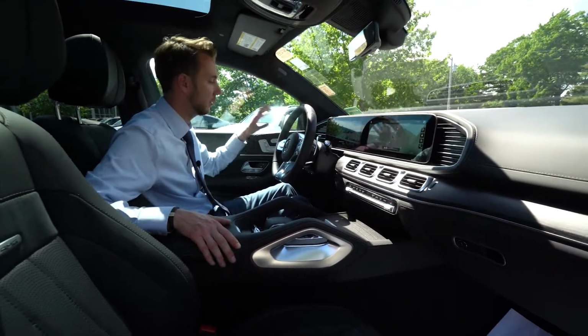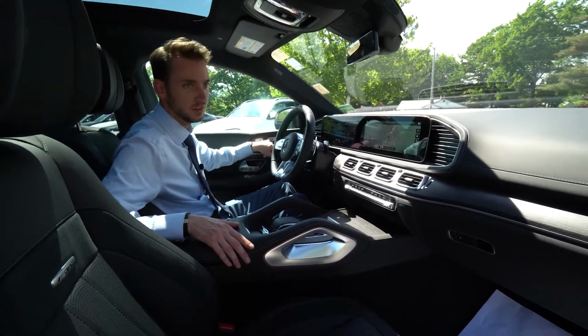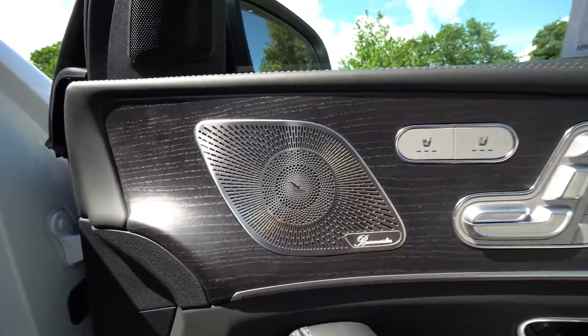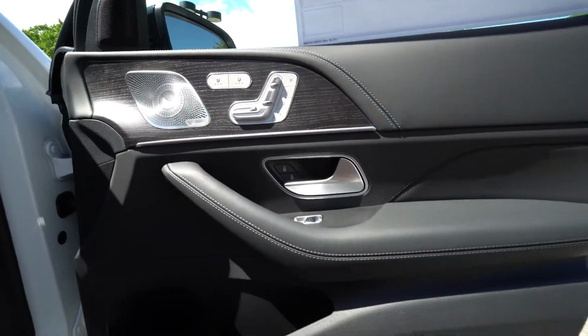17 miles on the odometer. Adaptive cruise. Big aluminum paddle shifts, heated seats, ventilated seats, power and memory. We've got our Burmeister surround sound system, AMG performance exhaust, adjustable suspension. We've got our big moonroof up top.